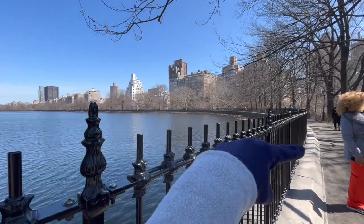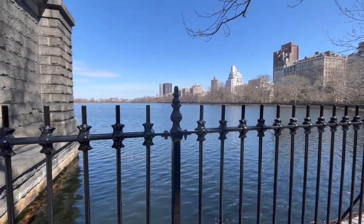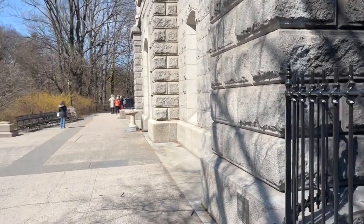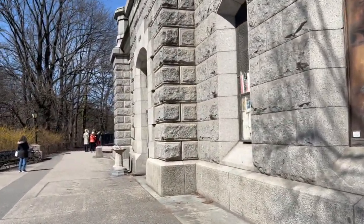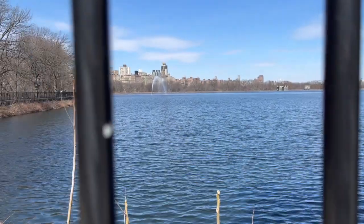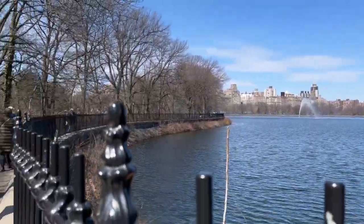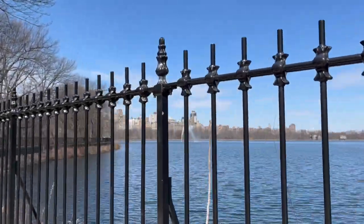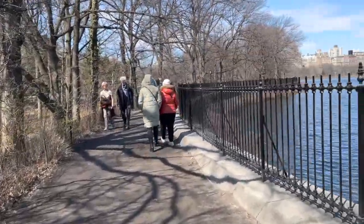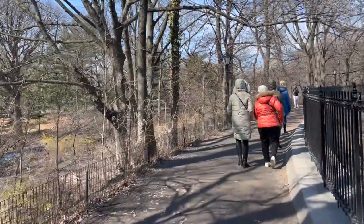You guys ever see movies? Like when they would see people jogging all the time. Marathon Man. Every movie about New York has some kind of jogging scene where they are running around this reservoir because it's so scenic. Oh, this is fun. I feel like I'm in a Meg Ryan movie from the 80s.